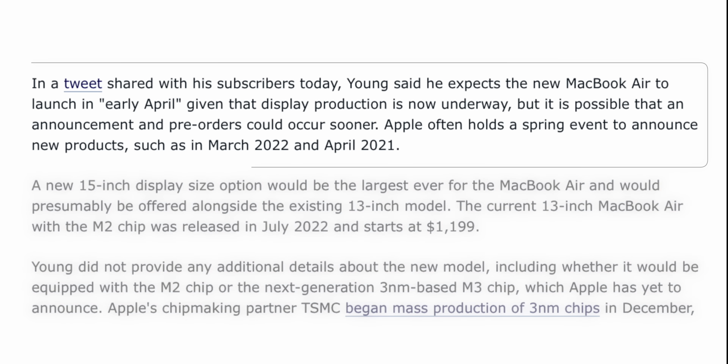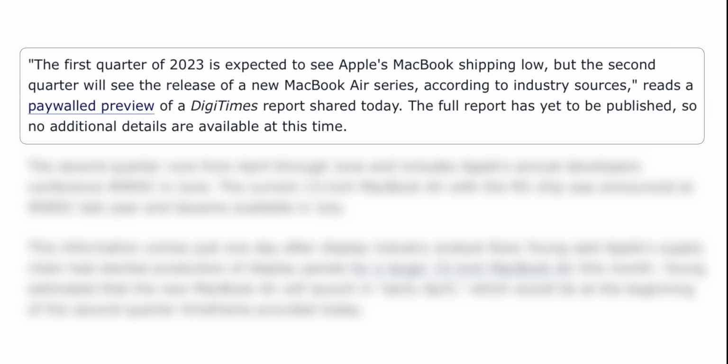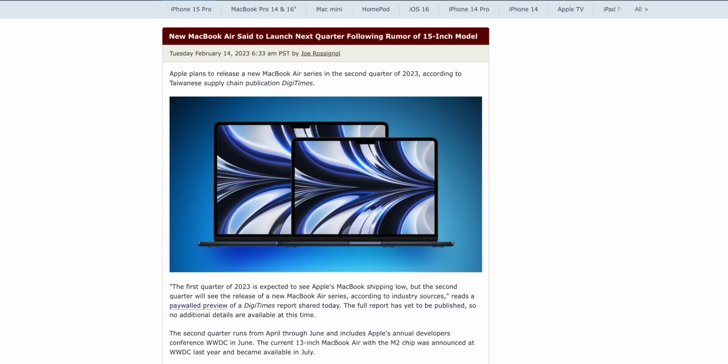So Ross Young said that he expects the new MacBook Air to launch in early April, given that display production is now underway, but it's possible that an announcement and pre-orders could occur sooner, sometime in March. And the DigiTimes report says that the second quarter will see a release of a new MacBook Air series. And the word series indicates that there might be two sizes here, so maybe a 13-inch and a 15-inch, which would actually mark the biggest MacBook Air size yet, 15 inches. That would be a huge selling point for a lot of people, I think.